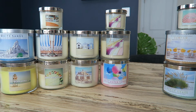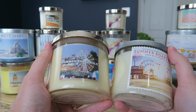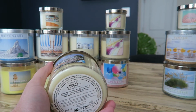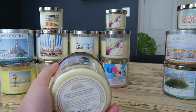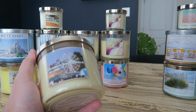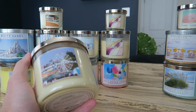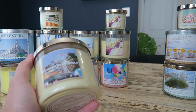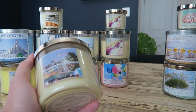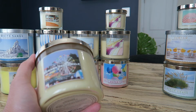If anything, I would say, this could be due to age, but the Summer Boardwalk on the left, the original, feels a little bit rounder, like a little bit creamier. The newer one, I'd say the apple might be a tiny bit more prominent, but it's not necessarily in a strong, fall sort of autumnal apple. Almost like a tiny bit watery. So yeah, it's maybe kind of watered down, similar to the new White Sands. Could just be also that the base formulation they use now, base fragrance oils or even just wax blend, could be different from 7 years ago.